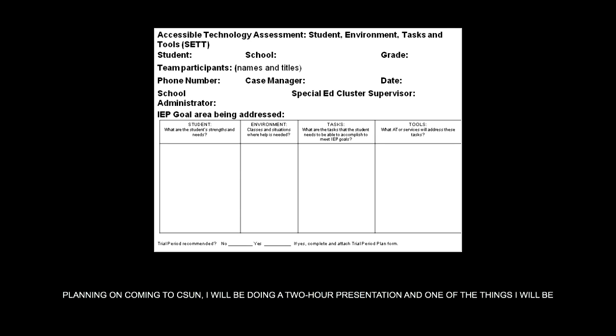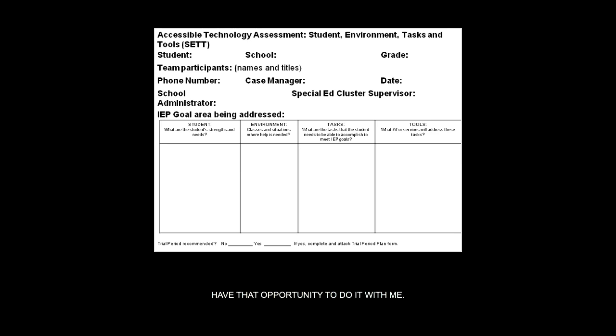If you're planning on coming to CSUN, I will be doing a 2-hour presentation, and one of the things I will be going over is we're going to get some hands-on time with this particular form. So I hope those who can come to CSUN will have that opportunity to do that with me. And you need lots of practice. Yeah, you really do. These forms take some time. Okay, so the other one is the test form. There's no real form for it, but we can create that. And the session, TJ, is the day before. It's the AT Network day before session, and I think that's on the ATNet website. If it's not, Alan or Rosemary will correct me. Okay? So it's the day before.